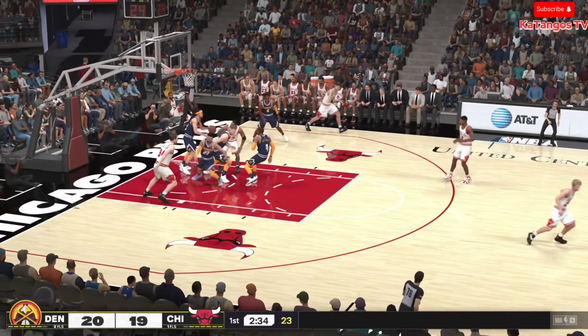Murray down low. Defended by Pippen. Goes to the reverse layup and drops it in. And there's an aggression to Murray's game. Willing to battle there for the bucket. Chicago calls timeout. Check in for Denver. Michael Porter comes in for Aaron Gordon.